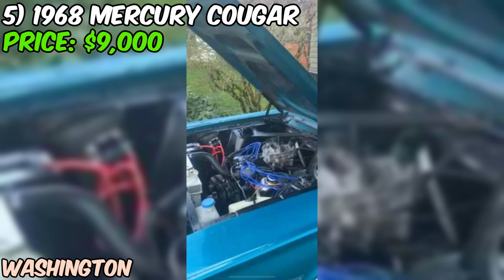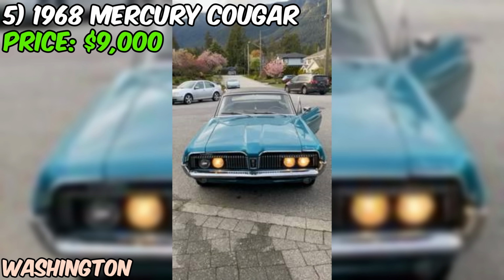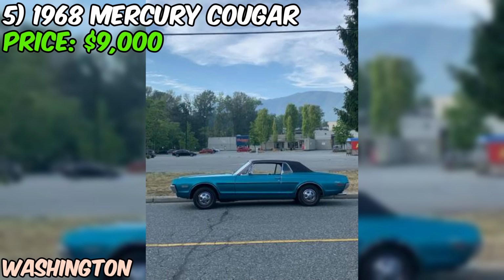Now, let's be real here. This Cougar isn't perfect, and the seller is upfront about that, which I really appreciate. There's a battery drain issue that needs to be sorted out, and the gas gauge isn't working.